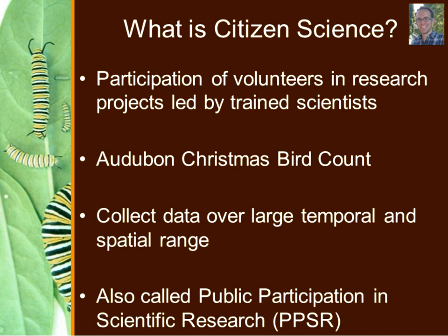So it's not a complicated definition, but I think it's one that works. Citizen science has all kinds of different projects about all kinds of different organisms. One of the more famous examples is the Christmas Bird Count that Audubon does every year. They have data going back almost 100 years across the country. That is a very large data set that one or a handful of scientists could not have collected on their own.